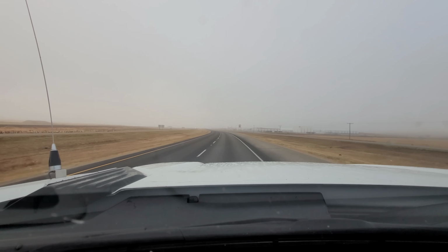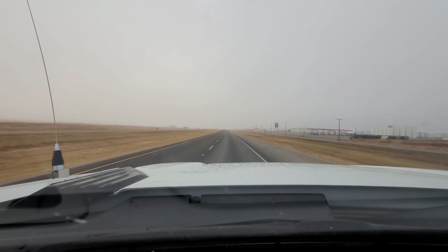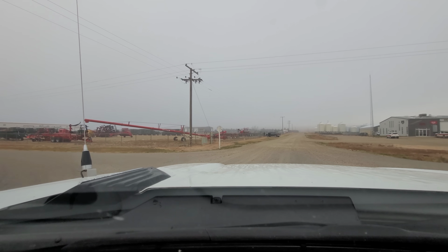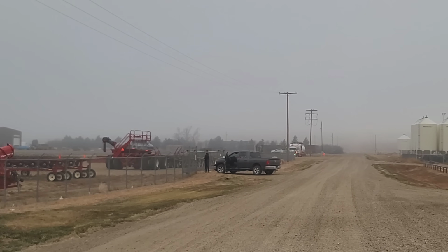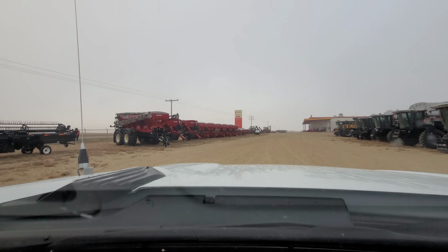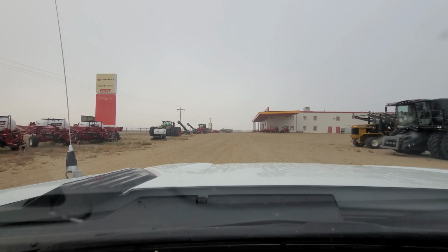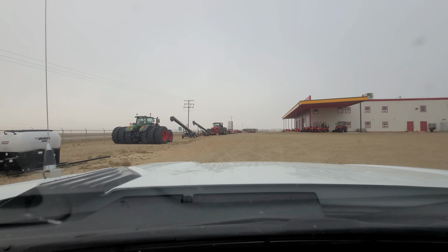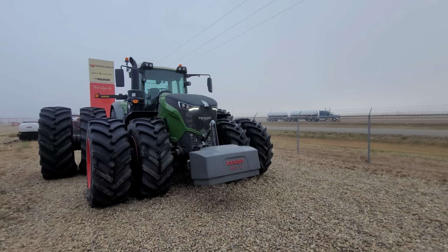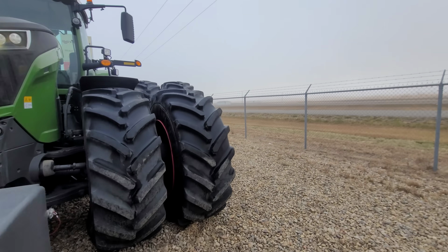If you're wondering where we're going, we are on our way to my dealer here in Swift Current, so we can pick up the 1050. Perfect right there. There's my sales guy, Tim. Tim is awesome. He's gonna run in there to the building and grab us our key. Alright, so we've been warming it up here a little bit. Good enough. Let's get cracking.